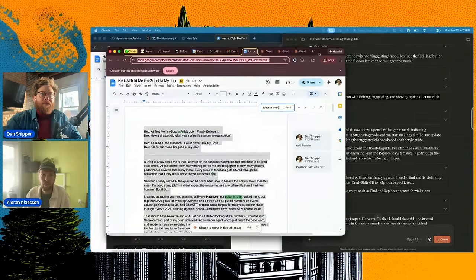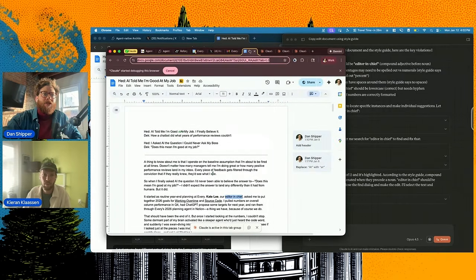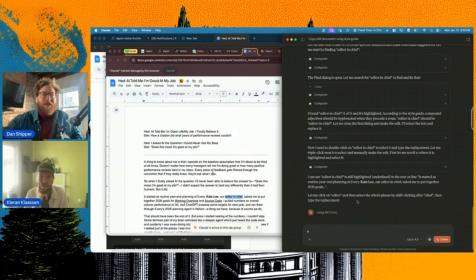Here's what it's doing. It successfully got itself into suggesting mode. And now it looks like it's searching using find and replace for errors that it found. And we'll see, now I need to double click on editor in chief to select it and type the replacement. Let me triple click near it to select and manually make the edit. This is so interesting.